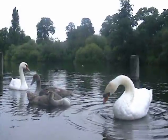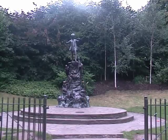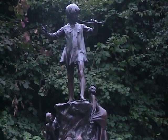A swan with some of its goslings. Then see the Peter Pan monument to remember childhood.